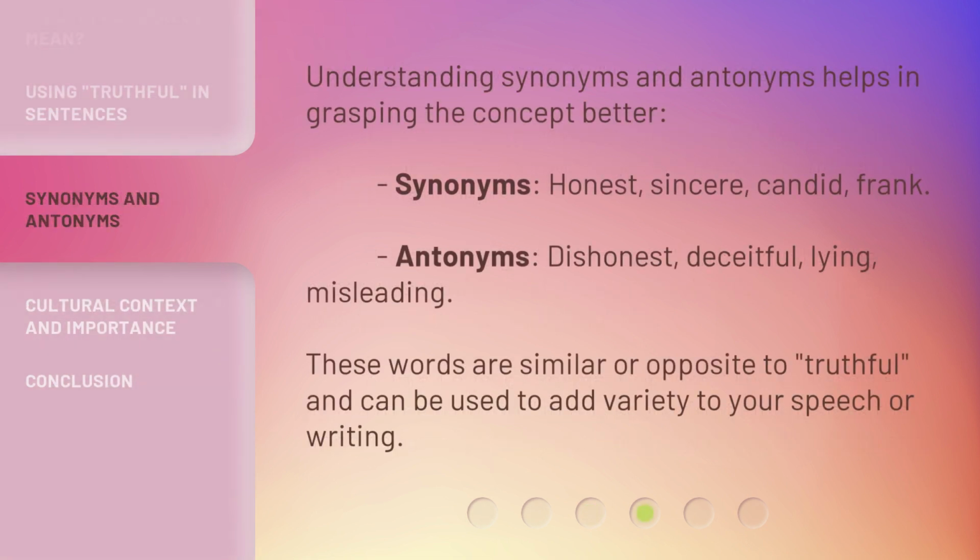Understanding synonyms and antonyms helps in grasping the concept better. Synonyms: honest, sincere, candid, frank. Antonyms: dishonest, deceitful, lying, misleading. These words are similar or opposite to truthful, and can be used to add variety to your speech or writing.